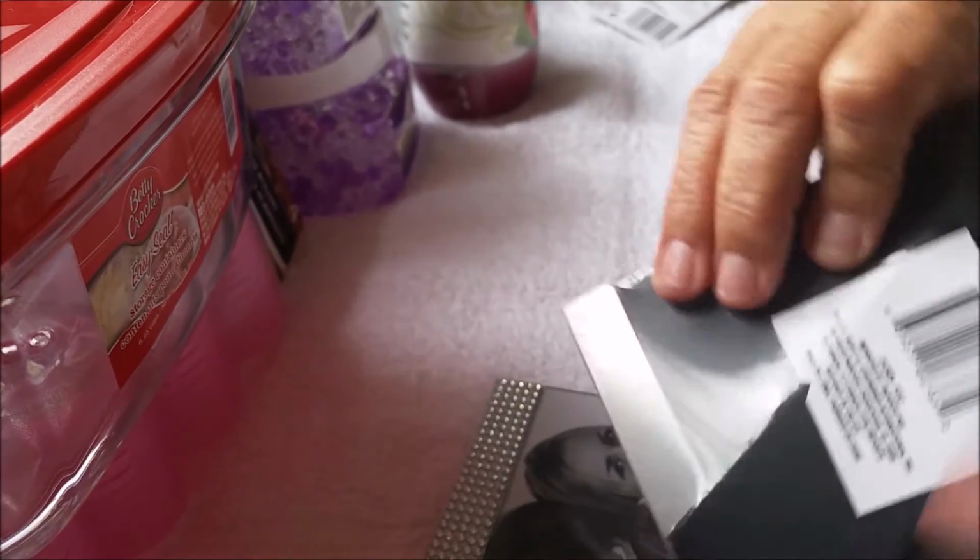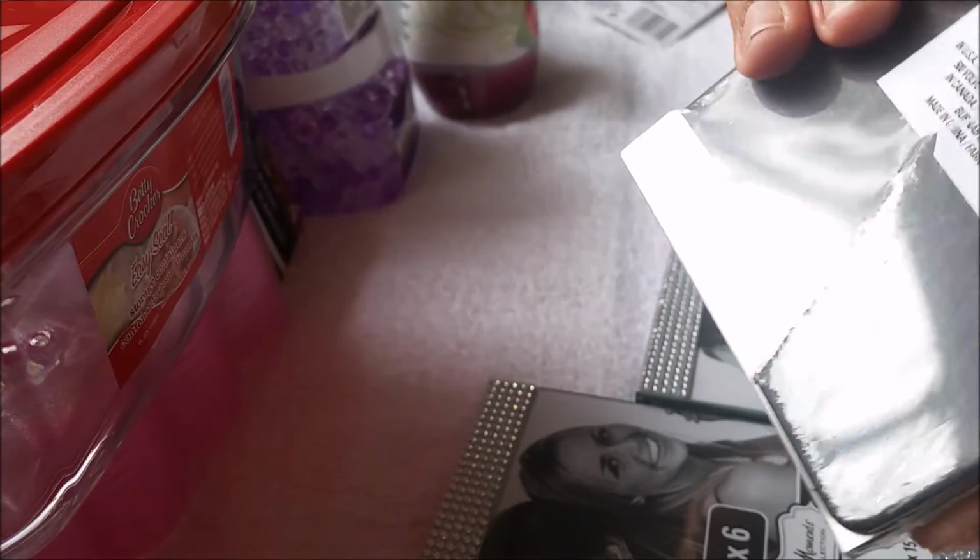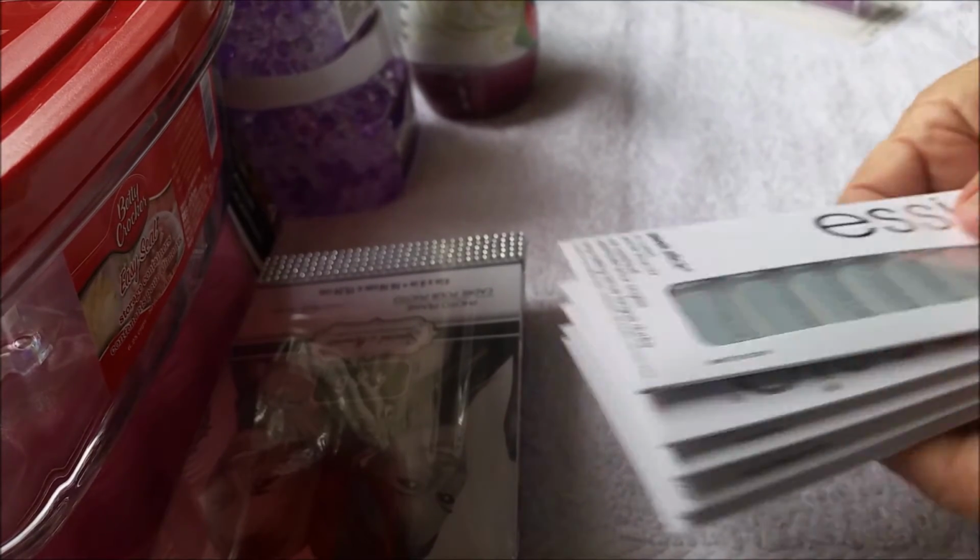And, of course, you know, they're with the little, what's that called back there in the back? That little thing back there that you can just sit them on top of your table. At first, I thought they were magnetic for your refrigerator, but it wasn't. But that's okay. I got some more of the Essies.